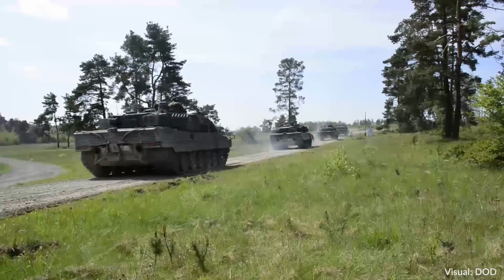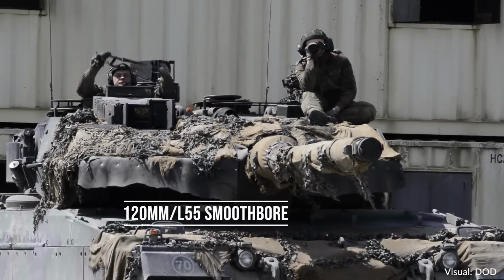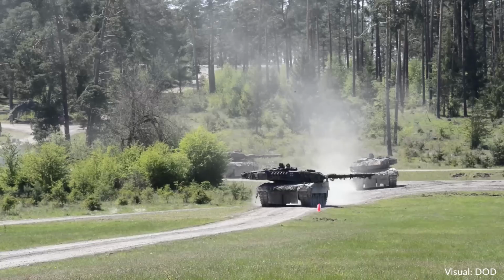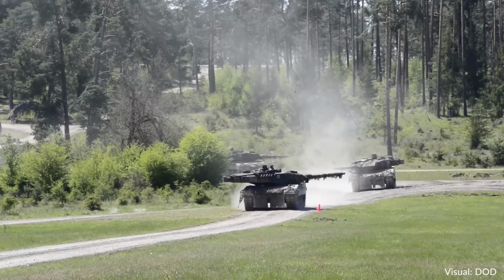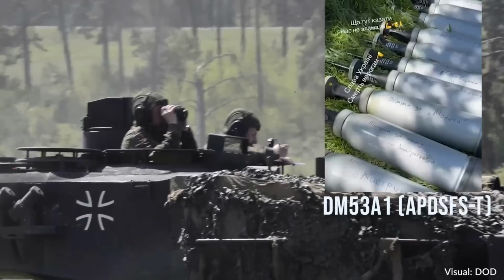The tank in the A6 variant features a fully stabilized 120mm L55 smoothbore gun, firing different types of ammunition. As far as I'm informed, the ones that have been supplied to Ukraine are the DM-33A1, the DM-33A2 and the DM-53A1 anti-tank round.